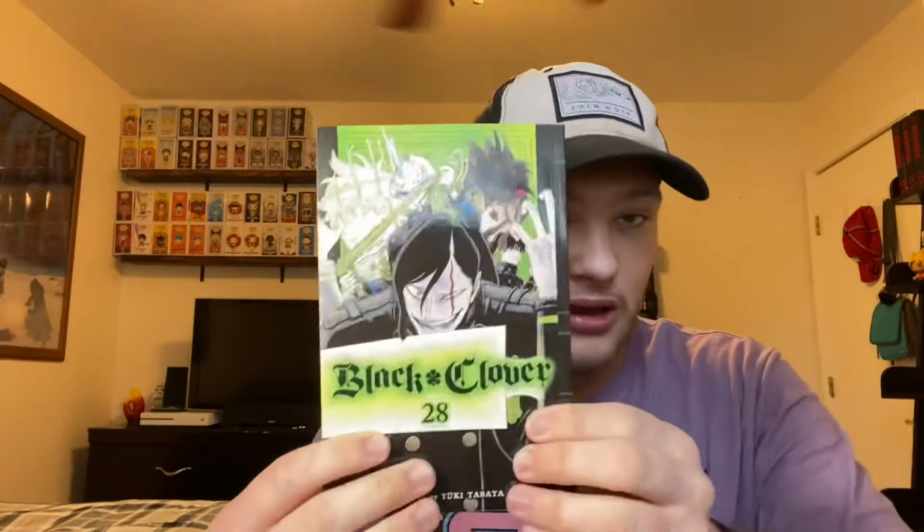Got Volume 9. Next up, we did get Black Clover Volume 28, and you guys know how I feel about Black Clover. I recently did a full read through of it, did some reviews on it, so yeah, I love Black Clover. It's a really awesome series, and I think this is the best Black Clover cover that we've had. Absolutely love this. It's black and green. Personally, green's not one of my favorite colors at all, but it works so well with this.